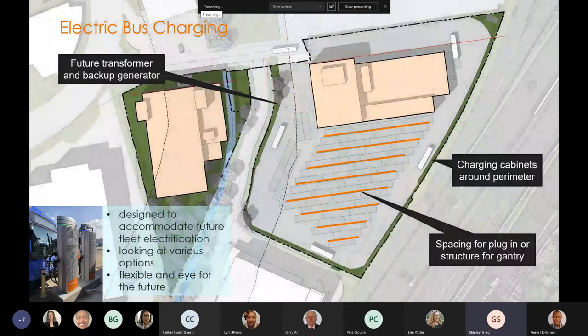We're also providing the infrastructure for future bus charging. This is the right time to do it, providing all the duct banks underneath to accommodate future planning. It's never going to be less expensive than to do it right now, and it will be the least disruptive if we implement it now. So we need to be cognizant of where the spacing for the plug-in or structure for a gantry will be located, providing charging cabinets around the perimeter, and locating future generators.